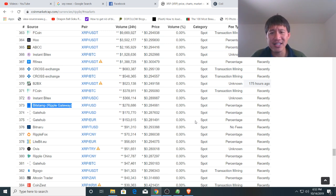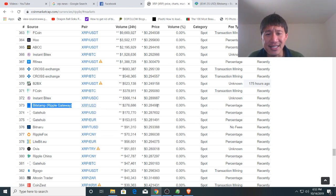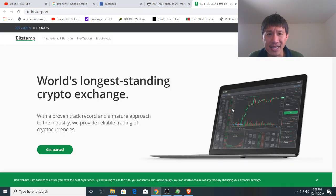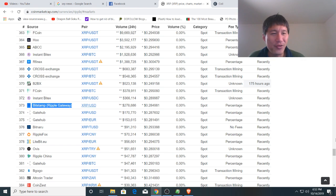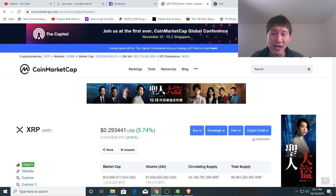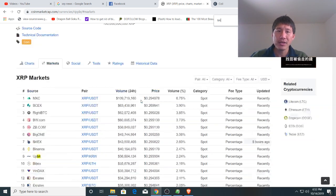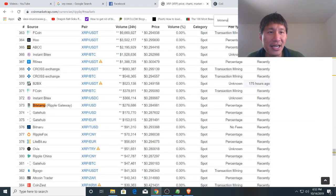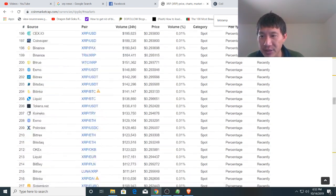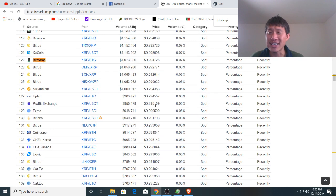Another thing that's really interesting is the price is only 28.4 cents on this XRP Gateway. And if you look at it, that's quite a bit less expensive than the average price. So I could see why someone would want to be a market maker if that was the price, because the actual price on Bitstamp right now is 29.4. So that's a full penny less.